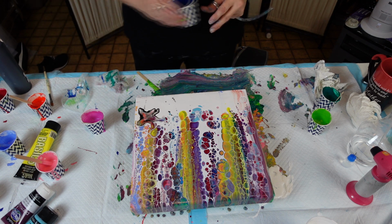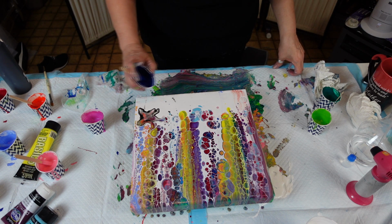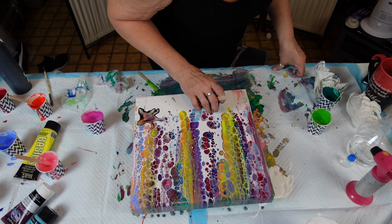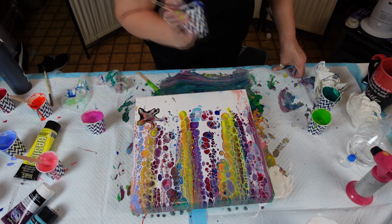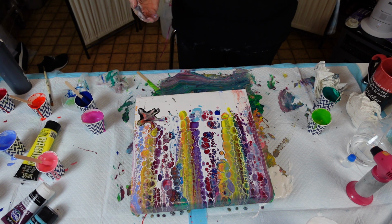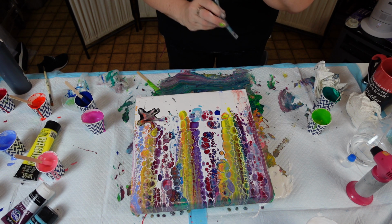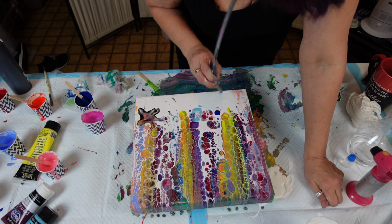Maybe I will do a blue, not the black, and see right here if that will make a blue outline instead of the black. Here we go. Wish me luck.